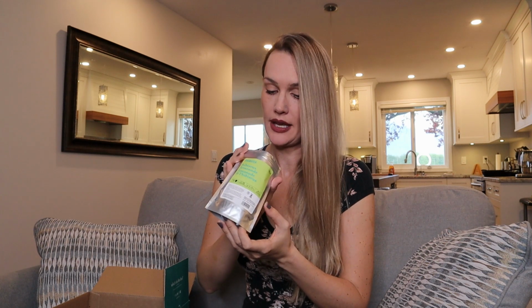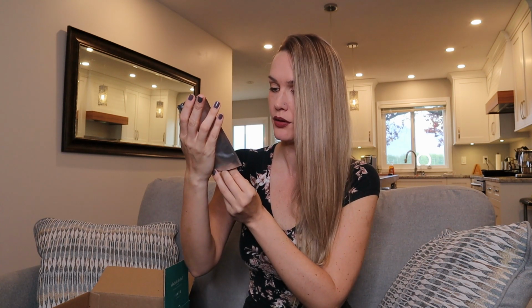Definitely smell hibiscus and definitely smell lemon. This one has beetroot in it, so we should have some really nice color to this tea. I really love when teas are a beautiful color. There's something about drinking a pretty tea that just makes it even more fun. Like when there's butterfly pea flower. Oh my goodness, do I ever love a blue tea.